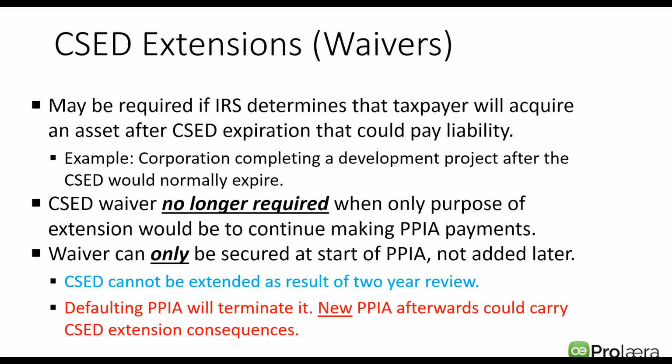Or on a personal income tax side, let's say that a taxpayer is the beneficiary of an estate, and things are locked up in the probate process. And the CSED's going to expire in 2 months. Well, the IRS can secure an installment agreement, a PPIA right now, knowing that the taxpayer is going to come into money whenever probate is settled and expect some additional cash out. Okay.